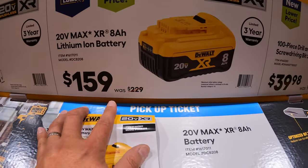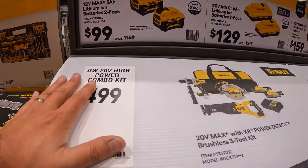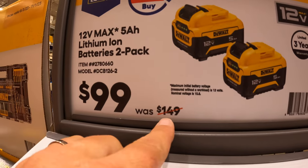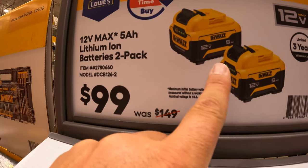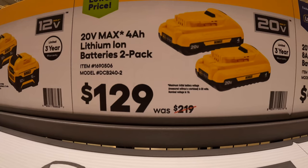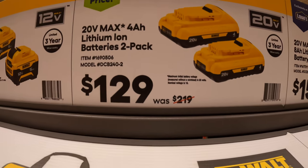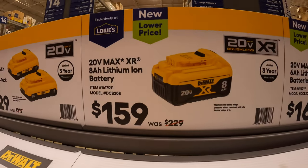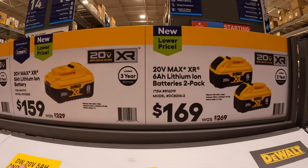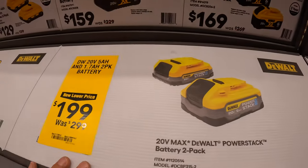8 amp hour battery for $159 was $229. Get with the brochure, you get 2 5 amp hour 12 volt Dewalt batteries for $100 was $149. I've done plenty of videos on those comparing other brands. You do have for $129 was $219, 2 4 amp hour batteries with 21700 cells. $159 was $229 for an XR 8 amp hour battery with 21700 cells, or 2 6 amp hour batteries with 21700 cells for $169 was $269. They do have these going on.